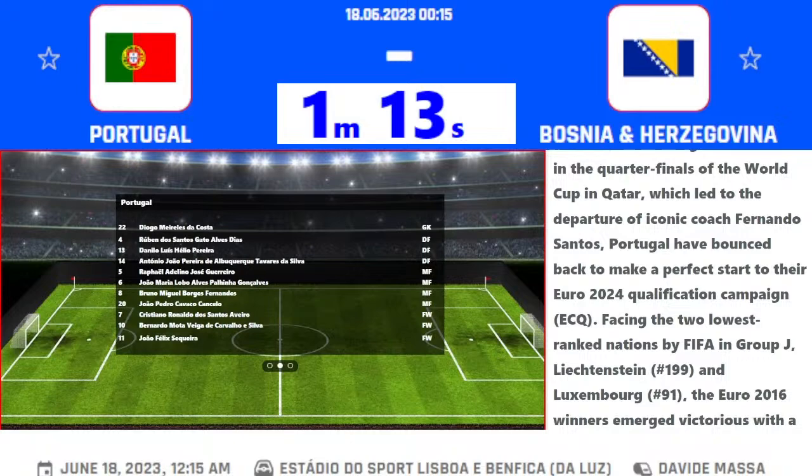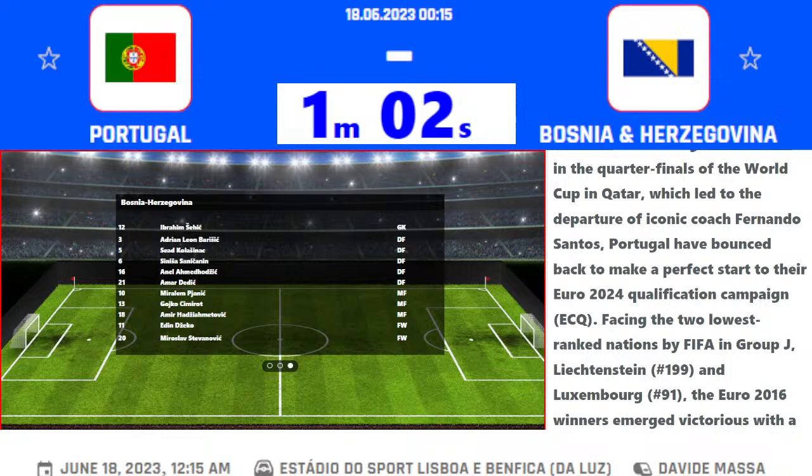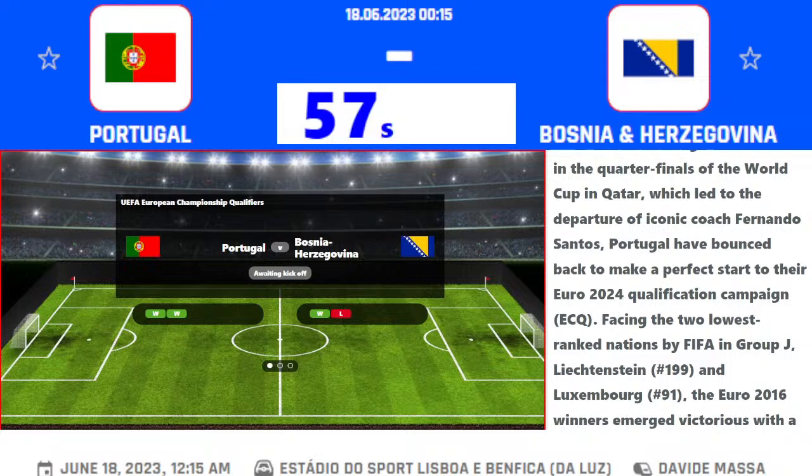For Bosnia, they have won 3 games in the last 5 matches. They have lost their last match. So, they have lost against Slovakia and Romania. They have won against Iceland, Montenegro, and Finland. So, the game is about to get underway between Portugal and Bosnia.